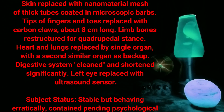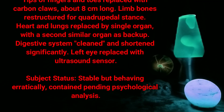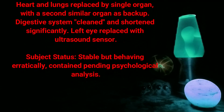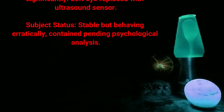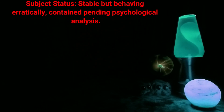Limb bones restructured for quadrupedal stance. Heart and lungs replaced by single organ, with a second similar organ as backup. Digestive system cleaned and shortened significantly. Left eye replaced with ultrasound sensor. Subject status: stable but behaving erratically. Contained pending psychological analysis.